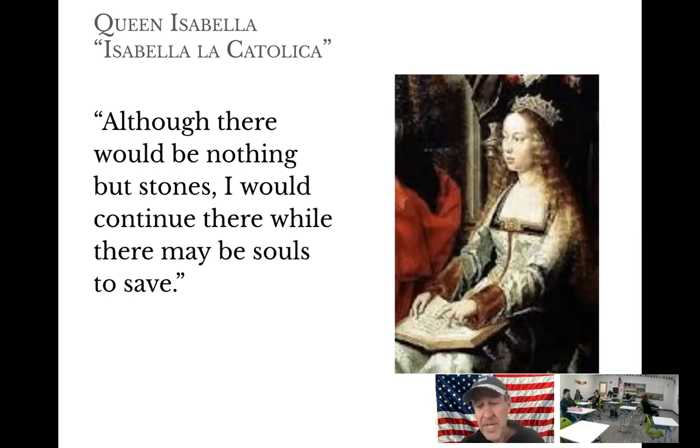She answered this way. She said, although there would be nothing but stones, I would continue there while there may be souls to save, because the thing you don't understand about Queen Isabella, it was not about the money. It was not about the power. It was about conversion to the Roman Catholic Church.